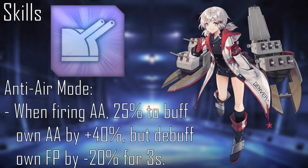Her second skill, Anti-Air Mode, at level 10, when Denver is firing her AA guns, there's a 25% chance to buff her own AA by plus 40%, but decrease her own firepower by minus 20% for 3 seconds. This raises her AA without equipment or skills to 459, but debuffs her firepower to 127. If she has her first skill, Full Firepower, active, then her firepower would be decreased to 178.